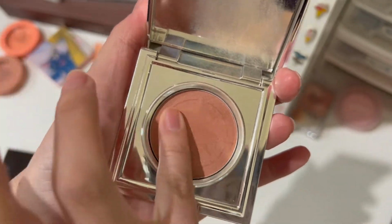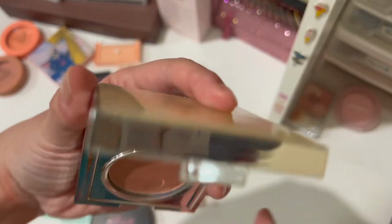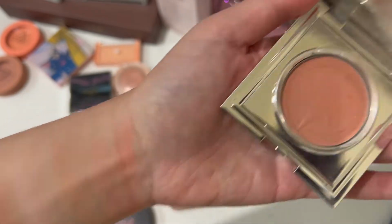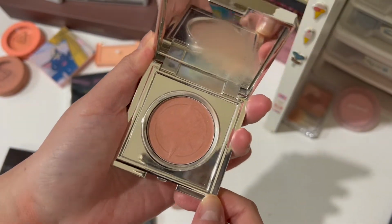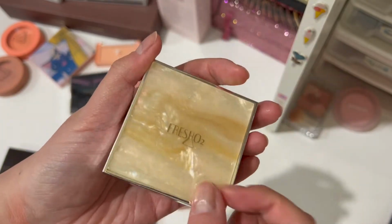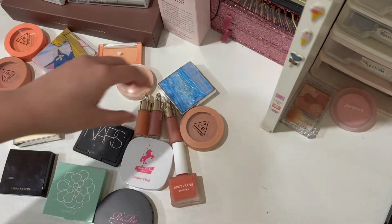Let me use my pinky. This is my favorite shade out of the 4 that I was gifted, and this one is the yellow packaging. This is a beautiful shade. Again, that kind of peachy coral and still has that nice beige undertone. It is a very light soft color and you can wear it every day. It just makes your cheeks pop and it makes you look very sweet. So I really love this formula. It's a satin finish and really soft to blend. Definitely keeping this one.